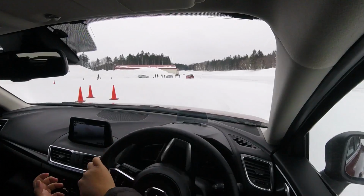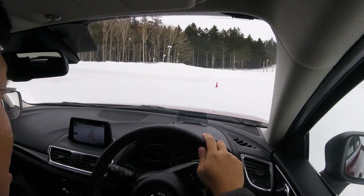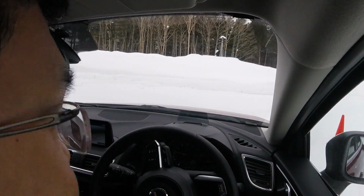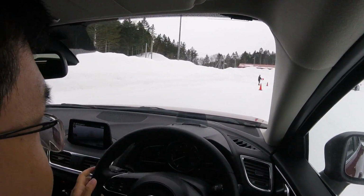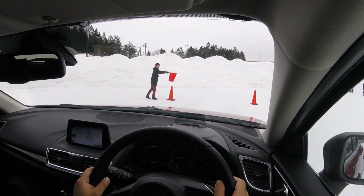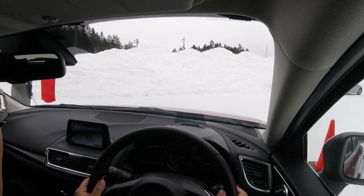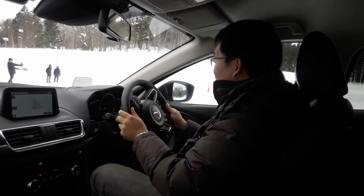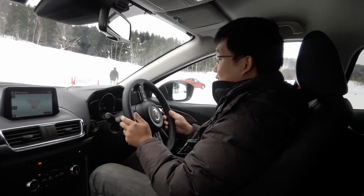Whereas this one, oh, I'm a hero. Right. Okay, no difference in braking. Still, the brakes struggle to bite.